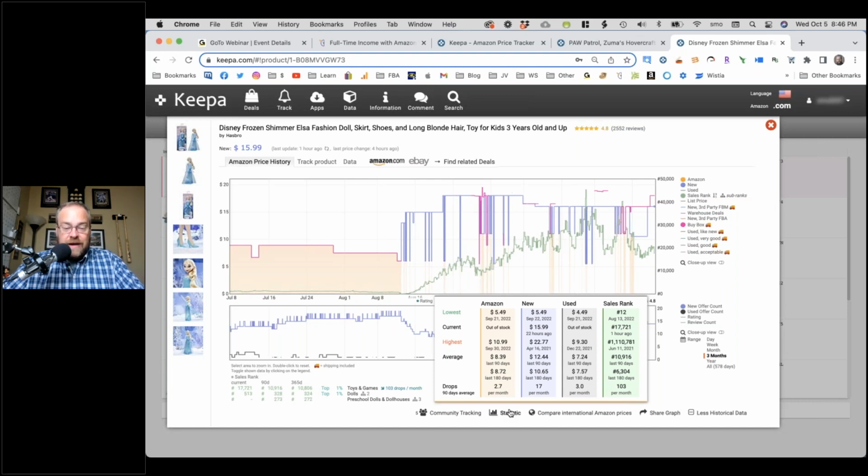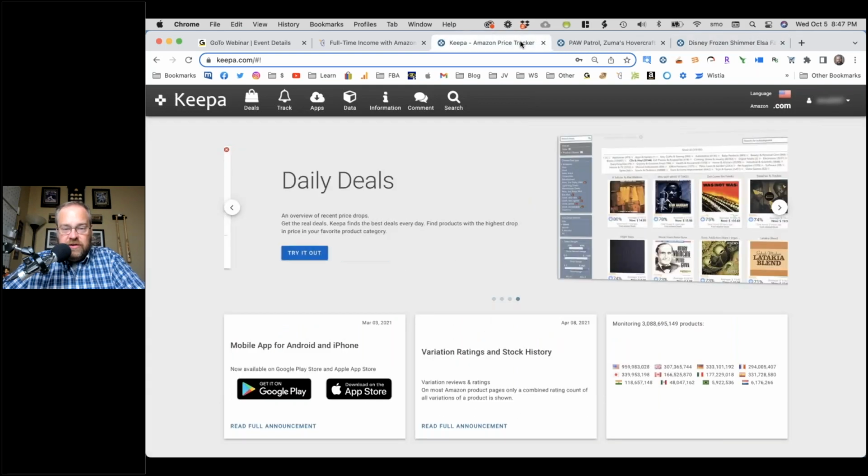So you can look also at pricing averages as well. Again, you don't look at just today's current price. Take a look at the average price over time. And you can look at that when it comes to Amazon's average prices, the new party prices, and it is interactive for almost every item on Amazon. So the statistics graph is really good to know and understand when it comes to making a good sourcing decision.